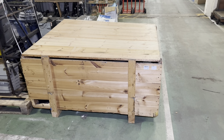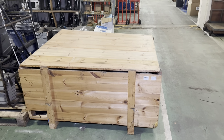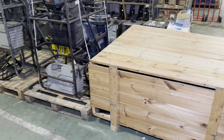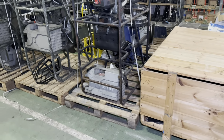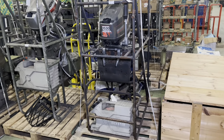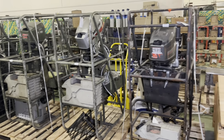We've got one of the tail commit testing kits. We saw one of those towards the end of the last video, back at lots 1396 and 1397, and as we move around we've got some Mariner outboard engines here at lot 1408 through to 1410.